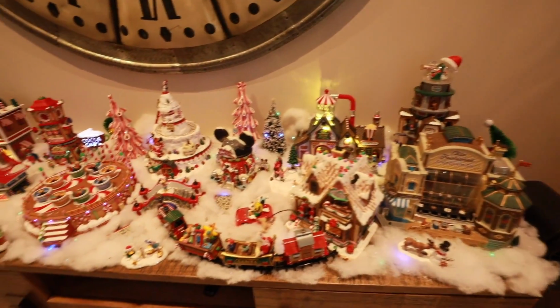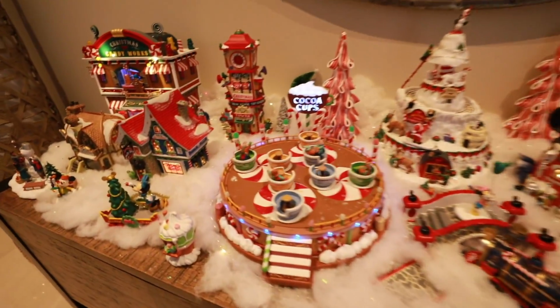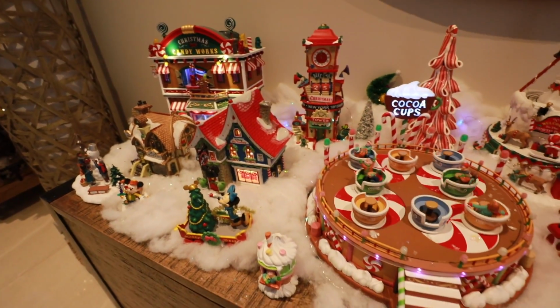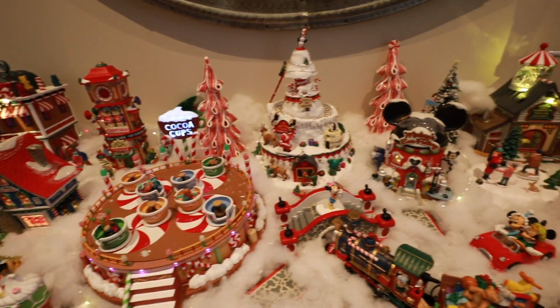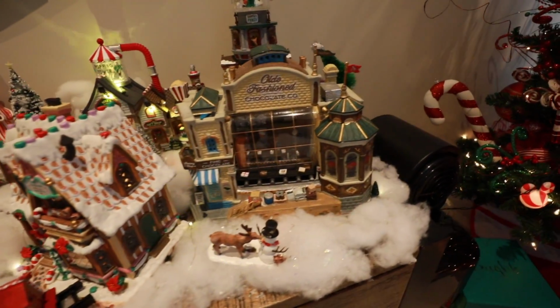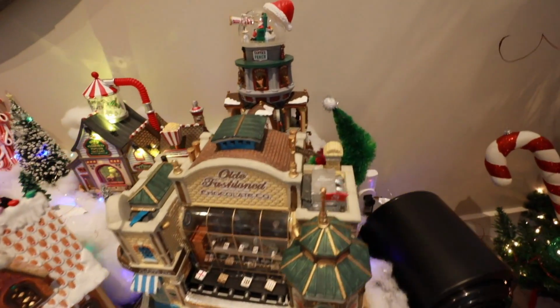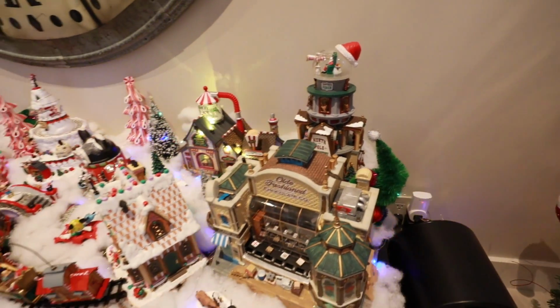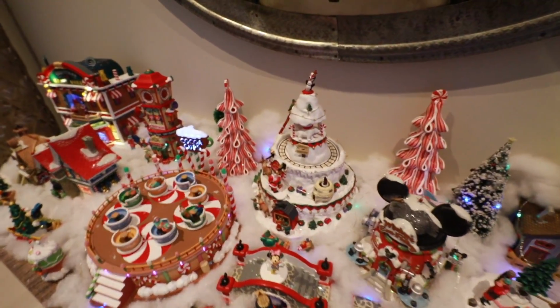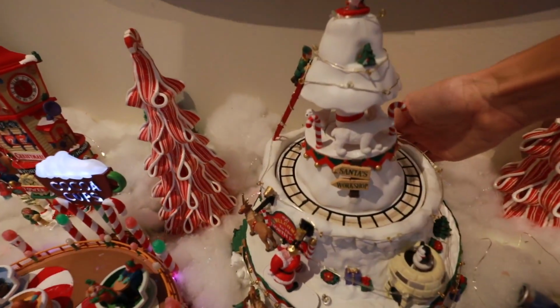And then our village, which is so cool and has a couple little Disney touches also. A lot of the pieces are from Lemax. I will say though, to not run and go get Lemax, because the little right side of the village is out of business because 2 of them won't work. And then the one in the middle actually lights up, but he's a little bit loud. I'm gonna turn him on though because he's pretty.